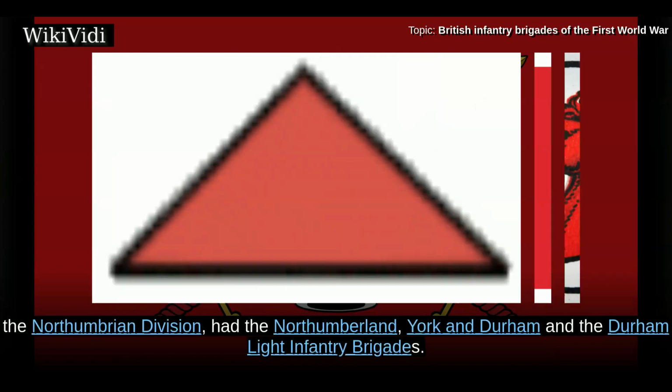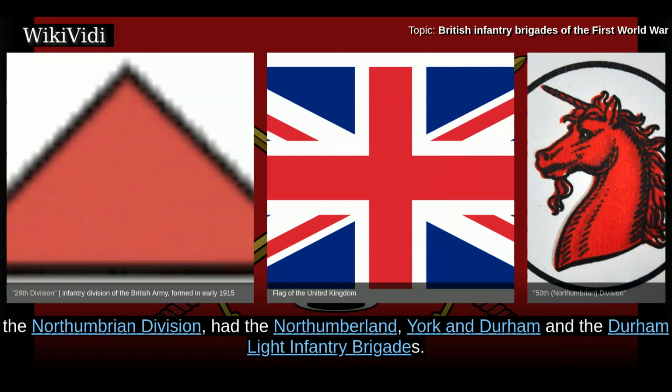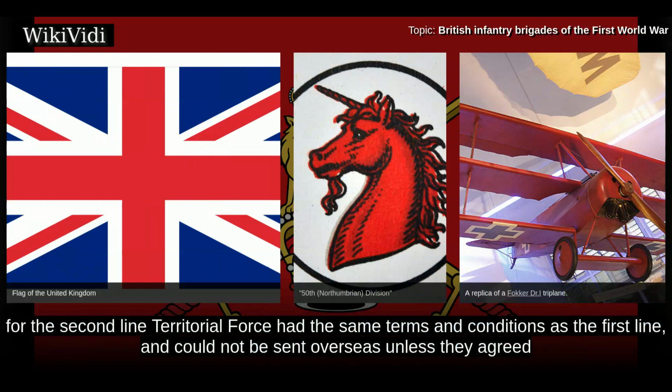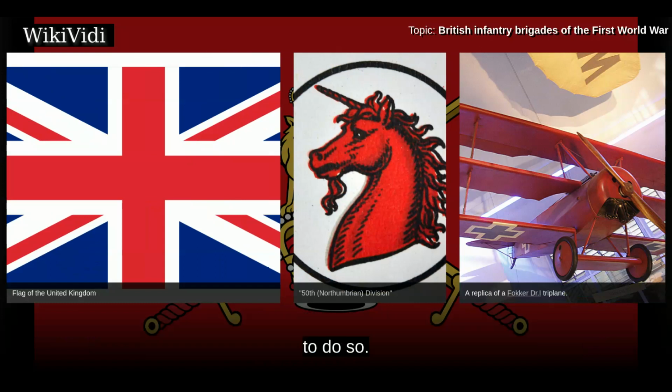For example, the Northumbrian Division had the Northumberland, York and Durham and the Durham Light Infantry Brigades. The second-line 2nd Northumbrian Division had the 2nd Northumberland, 2nd York and Durham and the 2nd Durham Light Infantry Brigades. Volunteers for the second-line Territorial Force had the same terms and conditions as the first line, and could not be sent overseas unless they agreed to do so.